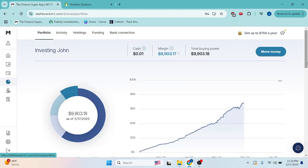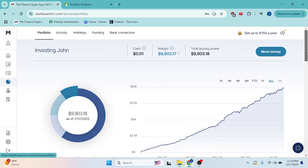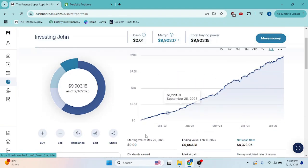This account has really done well. Almost 2 years I've had this account. If we go to All here, this has been my roller coaster up since I started in May of 2023, and I progressively have been going up. In May of last year, I was at 5,000, and I'm almost at the 10,000 mark right now at the beginning of 2025. So we should hit $10,000 as long as the market keeps going the way it's going right now.